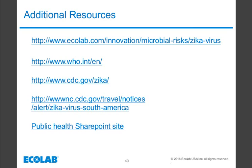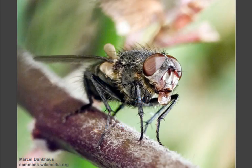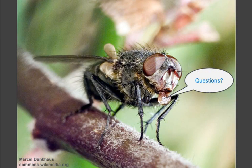So these are your additional resources, and there's a lot out there. The CDC, the World Health Organization, they have the best information out there, and we also have a public health site on ecolab.com which covers off on these. So make sure you take advantage of that, especially if you're going to be doing any traveling, to be sure you're taking the proper precautions. So with that, I will take any questions.